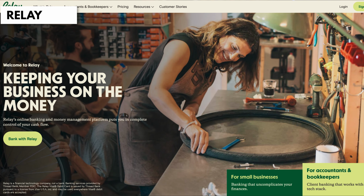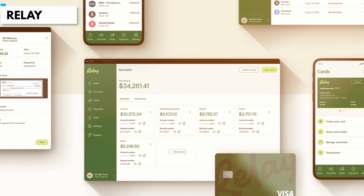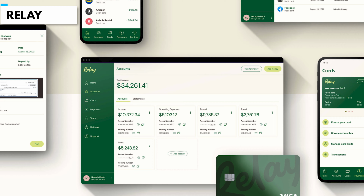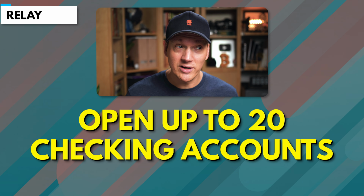Next up in this relay race of best business bank accounts is Relay. And Relay is a very robust business banking tool. Like all the other accounts, they offer no minimum balance requirements. Their standout feature is the ability to really organize and manage your money within Relay. You can open up to 20 individual checking accounts within your Relay account to organize and manage said money. You can have an account for income, for tax savings, for operating expenses, or whatever you dream up, etc., etc.